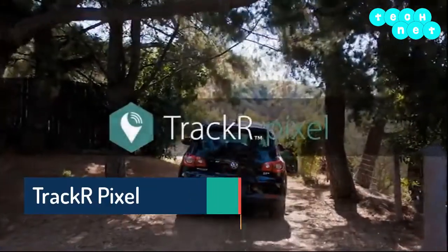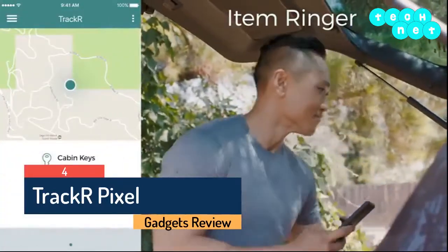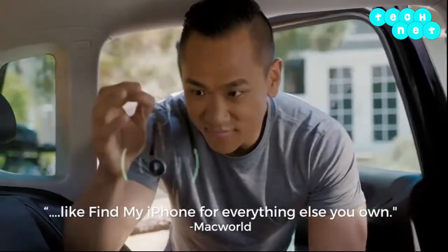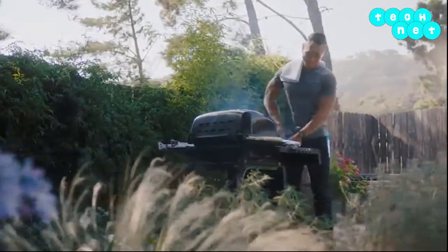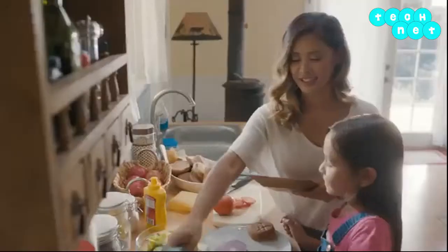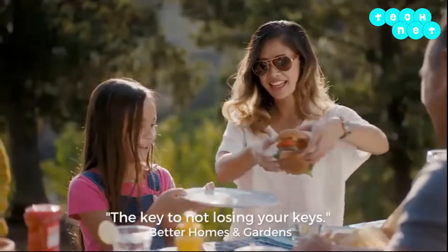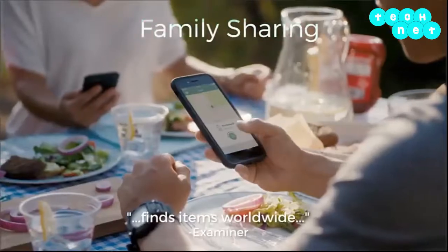Lost your keys? With Tracker Pixel, just grab your phone and find them. Like that. Or press Tracker Pixel to make your phone ring loudly, even on silent mode. Spend more time doing what you love and less time looking for your stuff. With the family sharing feature, everyone in the family can keep track together.